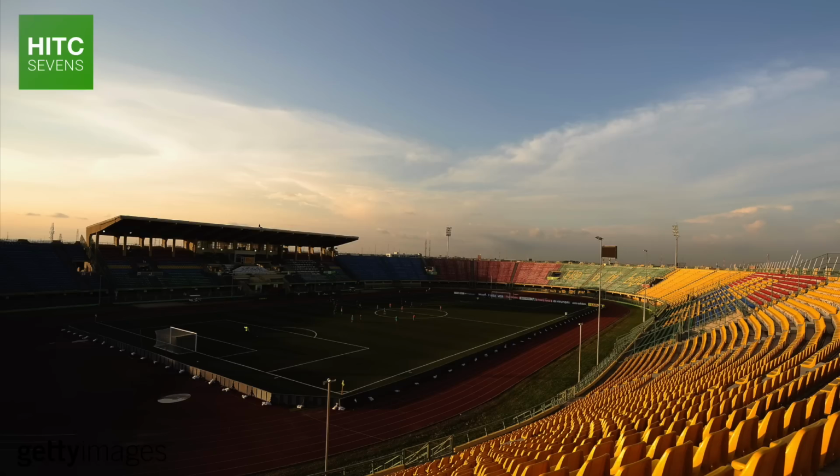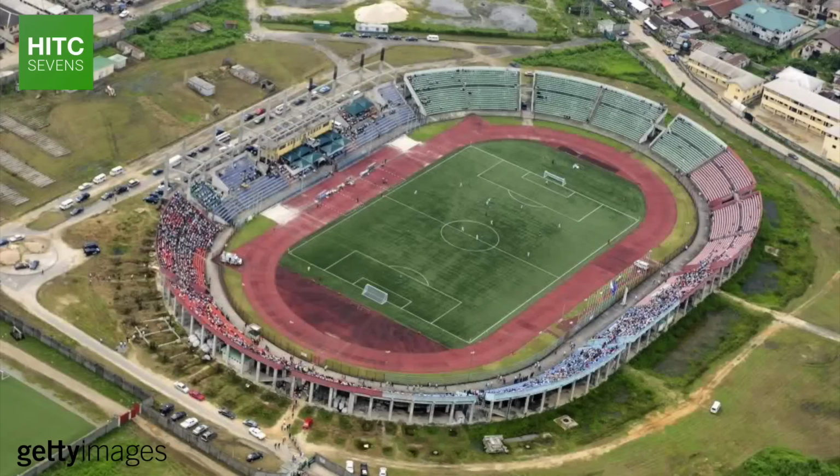The Teslim Balogun is the home of First Bank FC. It has a capacity of a little over 24,000 and it has played host to the Nigerian FA Cup final and some games at the 2009 FIFA Under-17 World Cup. The National Stadium is a multi-purpose arena used for a multitude of sports. It has a current capacity of 45,000, a record attendance of 85,000, and has hosted 2 African Cup of Nations finals and World Cup qualifying matches.